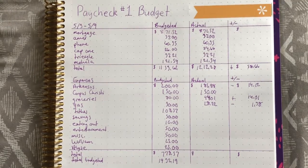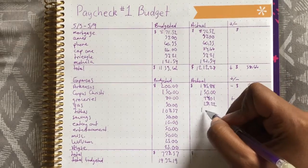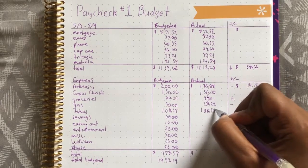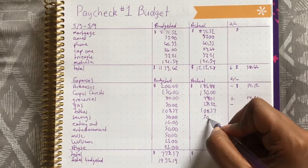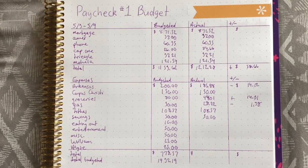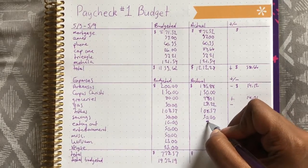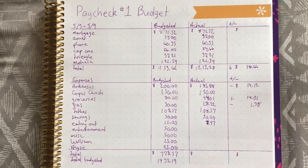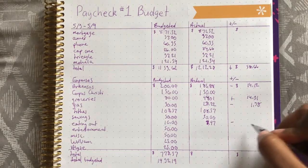For tithes, $108.57. Savings. Eating out, we only spent $8.97. Ooh, that's a terrible 8. Which was $1.03 under budget.